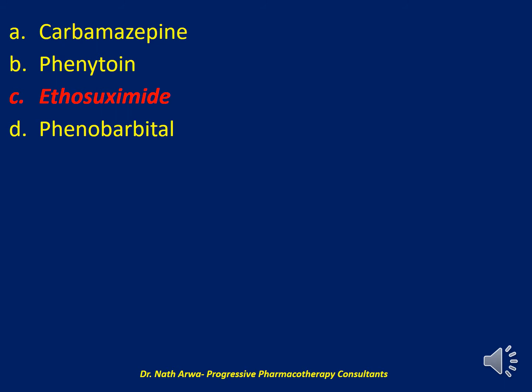Ethosuximide it is. Now, absence seizures are also known as petit mal seizures. Now, all the three other options, that is carbamazepine, phenytoin, and phenobarbital, are known to either worsen or to have no benefit in the management of absence seizures. Patients with absence seizures shouldn't take phenytoin, carbamazepine, or phenobarbital because they can increase the frequency of absence seizures, just as an emphasis. Now, other treatment options that can be considered if ethosuximide and valproate derivatives aren't available include levetiracetam, lamotrigine, zonisamide, and clonazepam. However, these agents should be considered if other options can't be used.